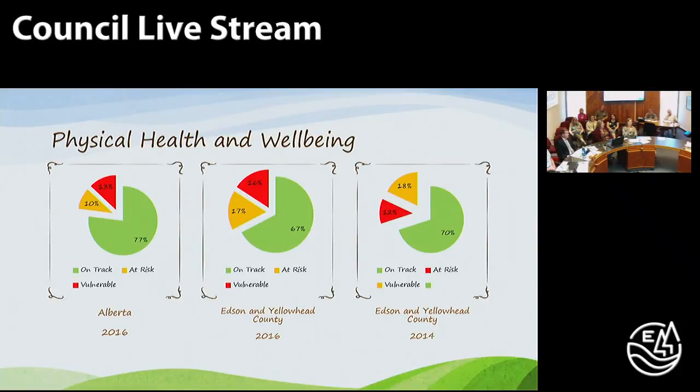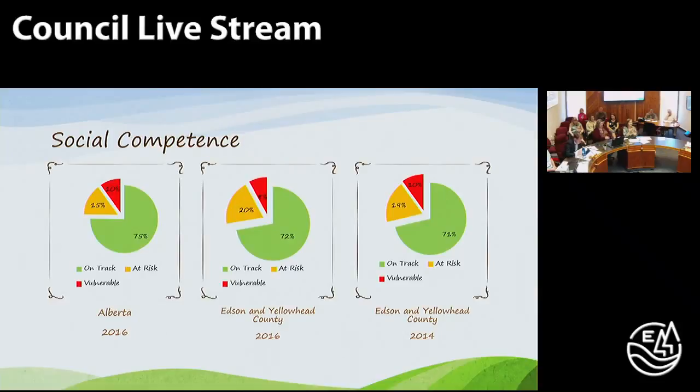The physical health: can they physically make it through a day? Do they have the endurance to sit in class? Do they have the endurance to participate in gym class? Are they always tired? And then basic jumping skills, ball skills, that kind of stuff. So that's under physical health and well-being. Those are the general themes of the questions that are asked of the kindergarten teacher. Yeah. Thank you. Social competence.